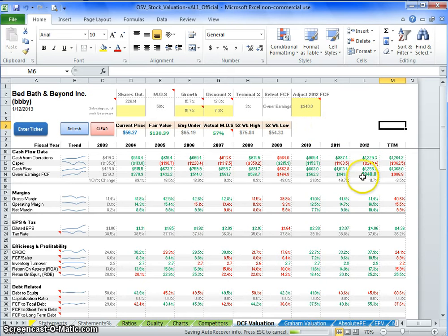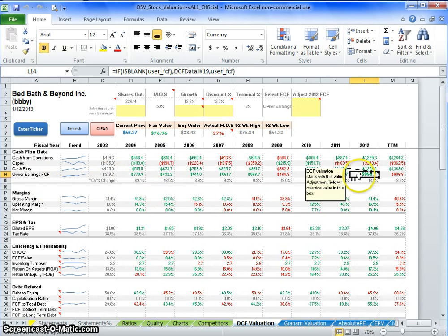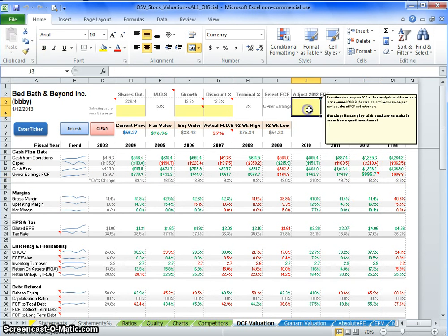So if we look at it, it's pretty close. 940 and 906 is our adjusted. So let's clear this out real quick. We start with the default settings on the spreadsheet. We have 995 as the owner's earnings free cash flow, which was higher than the normal free cash flow by a little bit, and 906.8. Again, I'm going to take the average of those two. That looks like it's about 950.